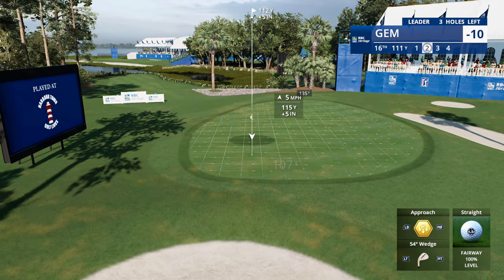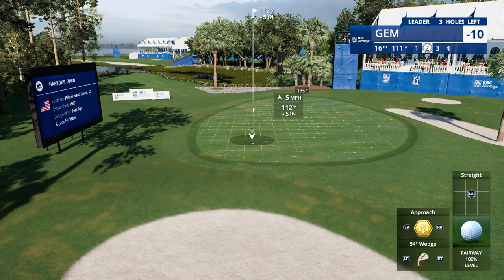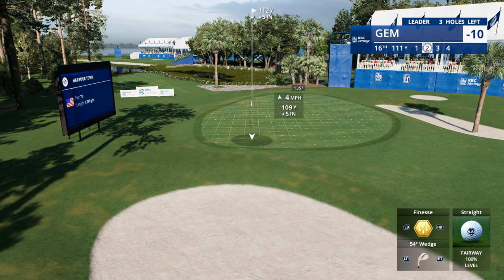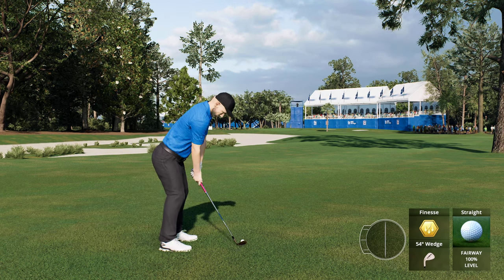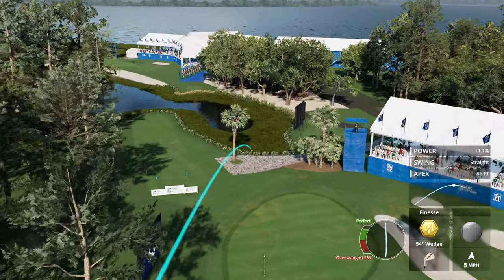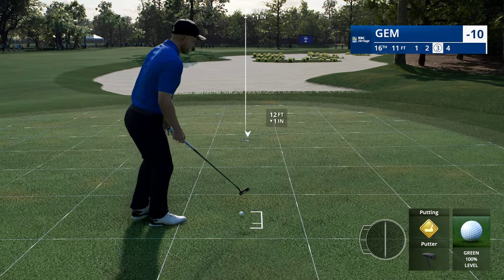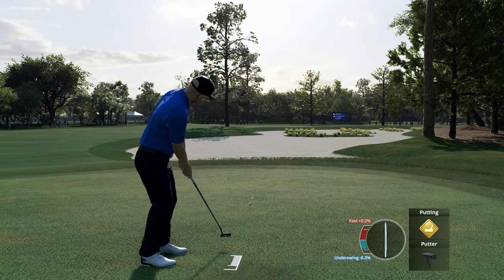Pitching wedge. Don't want a power approach. I'm going to put a little bit of loft on this because we've got the wind going with us here. I want to go with a finesse, actually. Bring it back just a touch. Now, you know what? I'm not actually going to put any loft on it. I'm just going to let the wind carry it a little bit. Okay, that should be good. Oh, that's going to come back. Oh, if I put loft on that, that would have come right back. Another birdie. Come on. Yes.